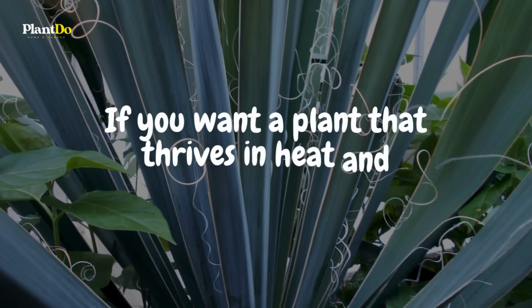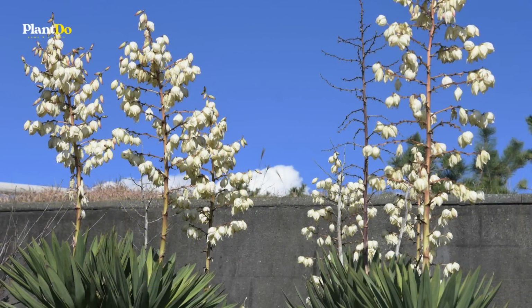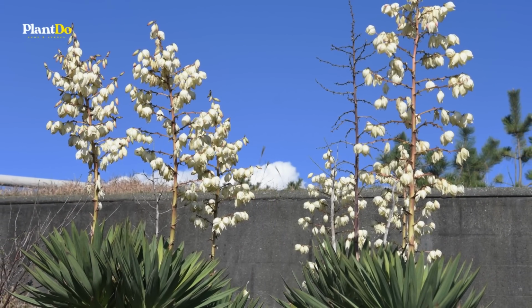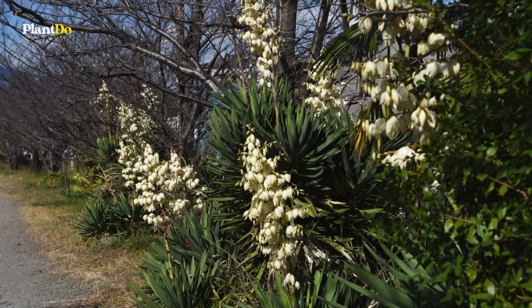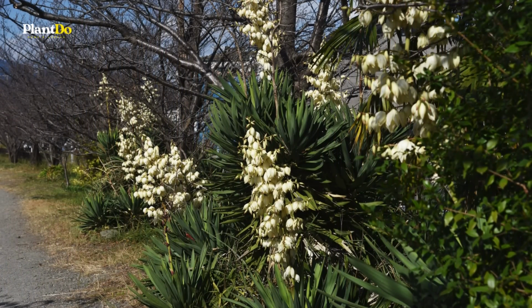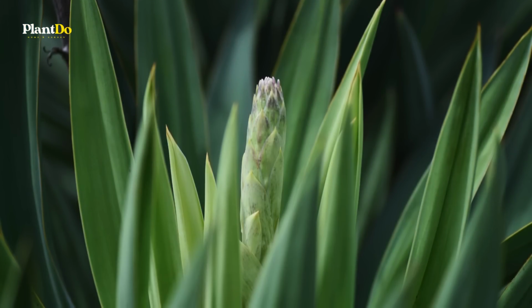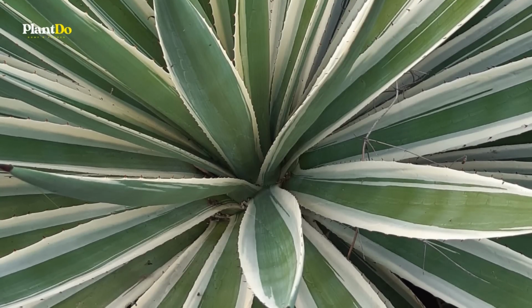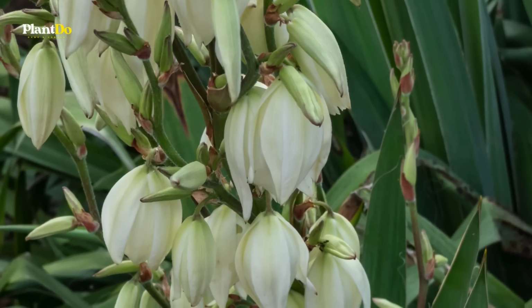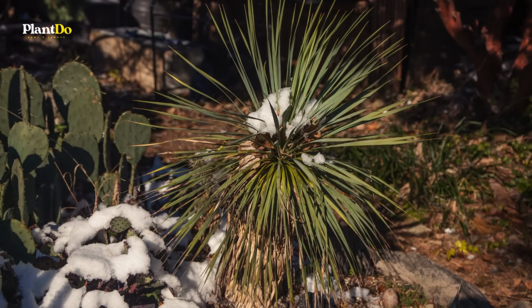If you want a plant that thrives in heat and dryness with zero fuss, Yucca is the one. Known for its bold, sword-shaped leaves and towering spikes of white flowers, this drought-tolerant plant is built to withstand hot, arid conditions. Its thick, fleshy leaves store water efficiently, allowing it to survive extended dry spells with ease. Yucca thrives in full sun and well-drained soil, making it a perfect choice for rock gardens, xeriscapes, and low-maintenance landscapes.